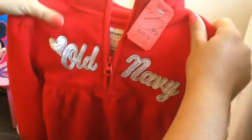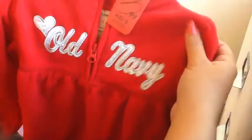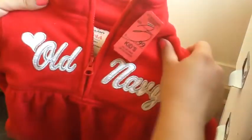I also got her this really warm sweater. It's a 4T, and it's from Old Navy, and this one was $3.99. I really like this one because it's really, really warm, and I also like how it has the little neck here to keep her warm. It's really cute. It's like a little fleece sweater, and she's going to really need this in the winter time. So I really like this one.